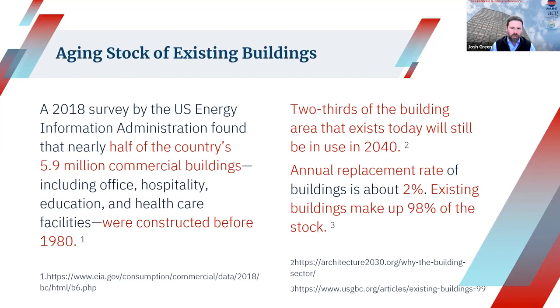Now, also regarding the retrofit market, out of the entire building environment, only 1 or 2% is actual new construction or major renovation. So that means 98% of the market is existing buildings that have a potential need. So there's an immense opportunity in this field.